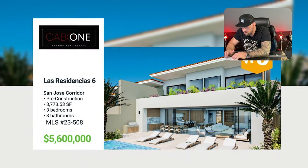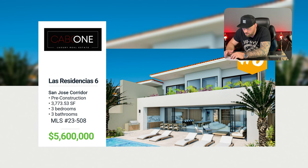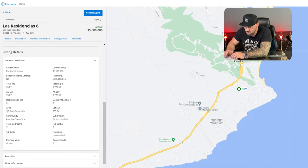Next up, we have La Residencia 6. So these are gonna be very similar. This one's a little less, it's a little smaller. This is a three bed, 3,700 square feet. It's the same thing. It's the mini. It's the little baby brother.